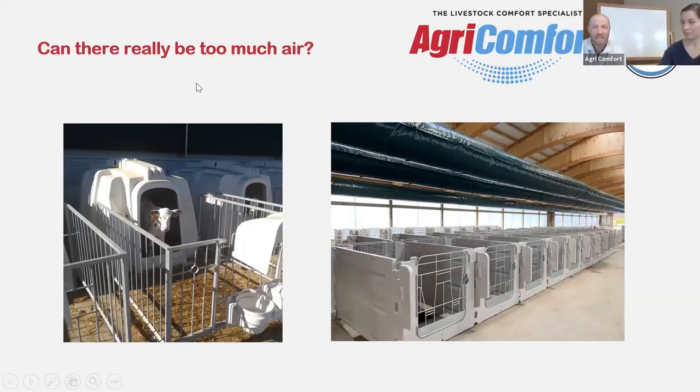If we look at calves in outdoor hutches, they have the lowest pneumonia rates of any type of calf housing out there. Calves are the healthiest in hutches, not my opinion. There's a lot of research to prove this. The problem is people just don't like feeding outside, but calves are the healthiest in hutches.